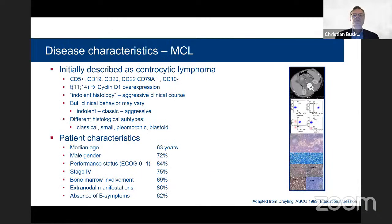So just to re-summarize the disease characteristics of mantle cell lymphoma. First, I think we have to keep in mind mantle cell lymphoma is in itself a heterogeneous disease. And this is reflected actually by its clinical behavior. We'll come back to this in a second. We have very indolent cases, but we have also very aggressive cases. It's also reflected by the histology, where we have classical small, but also pleomorphic and even blastoid pictures, which correlate also, when you look at blastoids, with the clinical course.